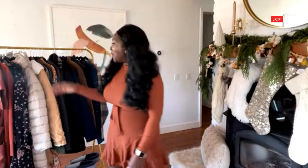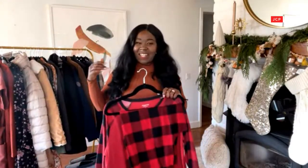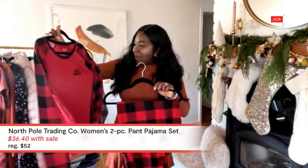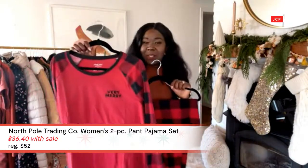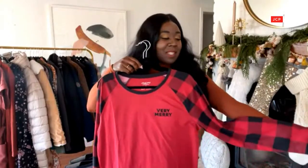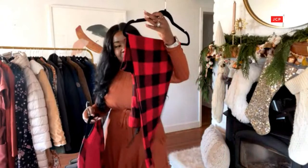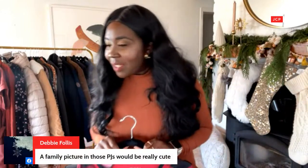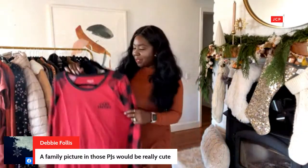So next up, we have a family tradition. We do lots of matching family PJs. I can't get enough of it. It just puts me right in the Christmas spirit every year. And it's this buffalo print, right? This is by the North Pole Trading Company, and it's so cute. It says very merry at the top there. Perfect for the whole family. This is the women's set, but this comes in sizes for the whole family. And I love to do this. For the first time this year, I got my mom and my dad and my brother to wear matching pajamas with us. And they think I'm silly, but you know what? It's not too late to start traditions. Okay, cool. So guys, matching PJs, JCPenney has you covered.